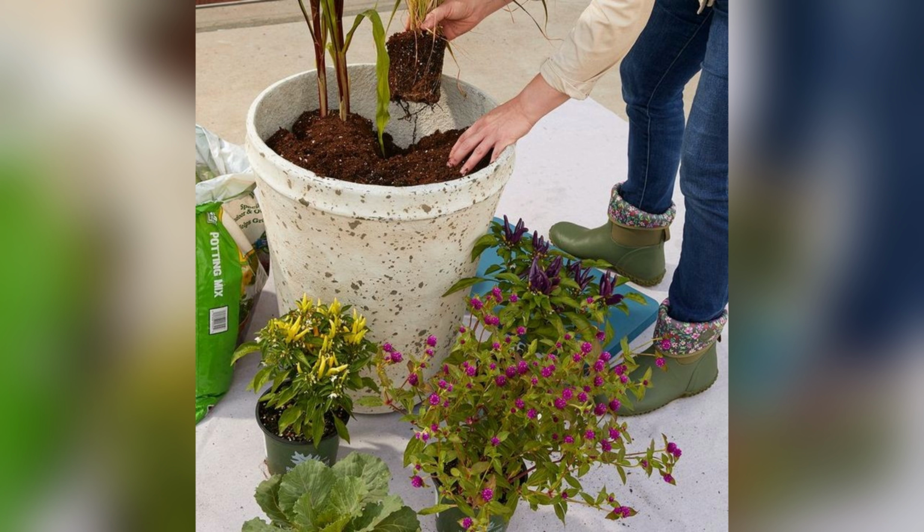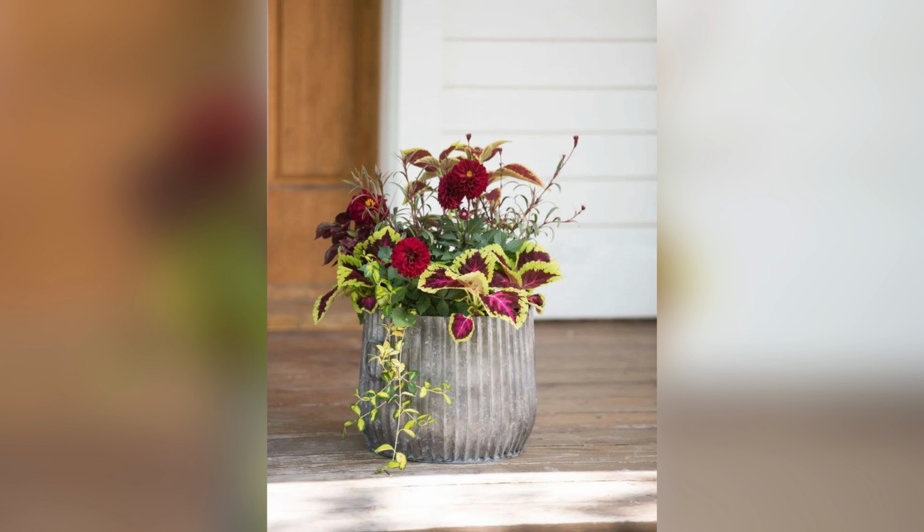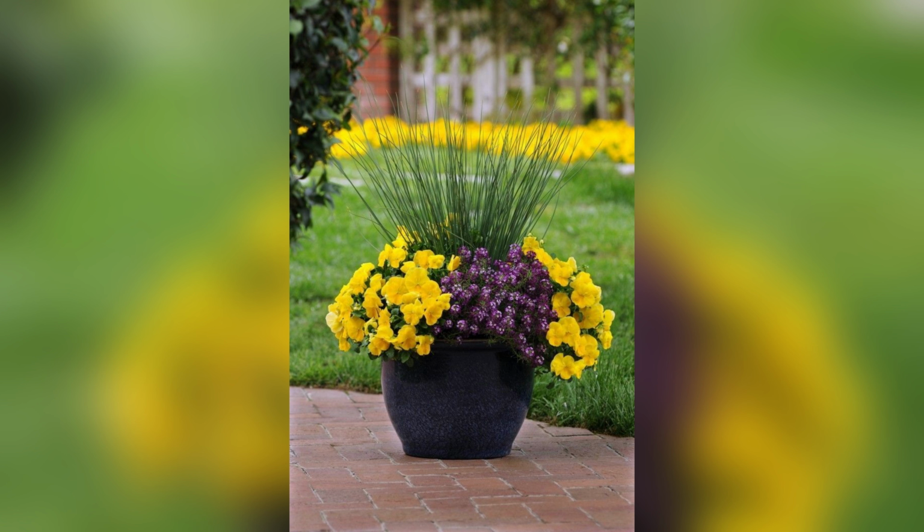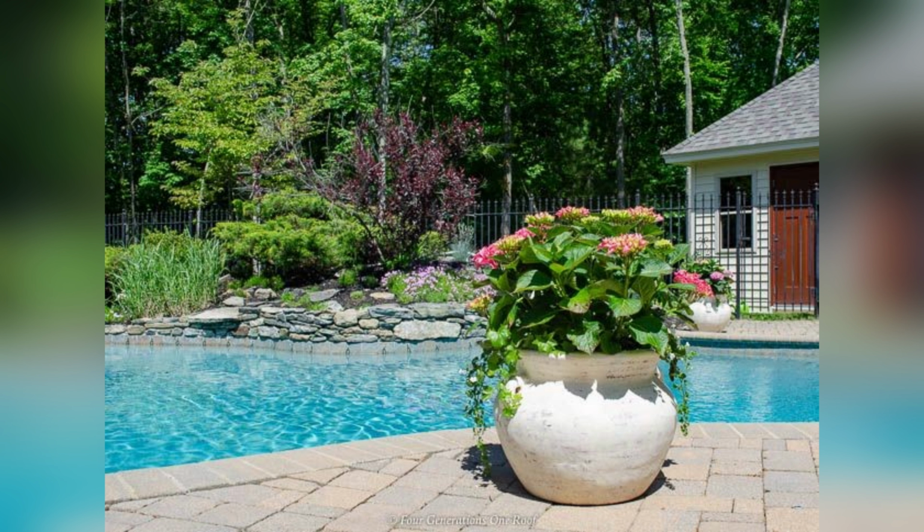In the underground world of your container garden, roots dance to an ancient rhythm, seeking the perfect depth for their performance. It's not just about space. It's about allowing your plants to stretch their legs, or rather, roots, and truly thrive. Imagine a stage where each plant has its own spotlight, and the depth of the container sets the stage.